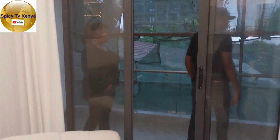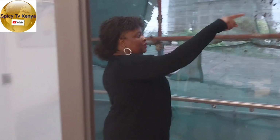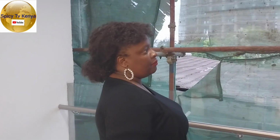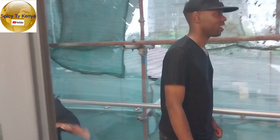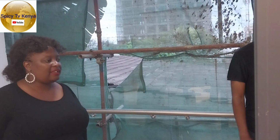Wow. So nice, this one has two balconies. This one your living room and that one your bedroom. So actually very well done, neat and spacious. Yeah, it's very spacious, especially the balcony. Iko apart. So apa mmeza kwa entirely different to do something different. Exactly. There. Wow. It's nice. That's a good idea.